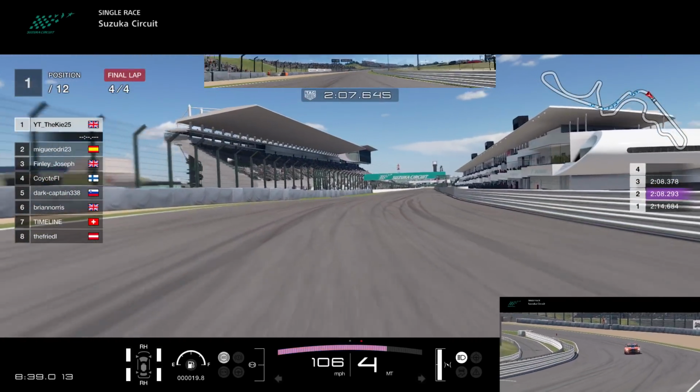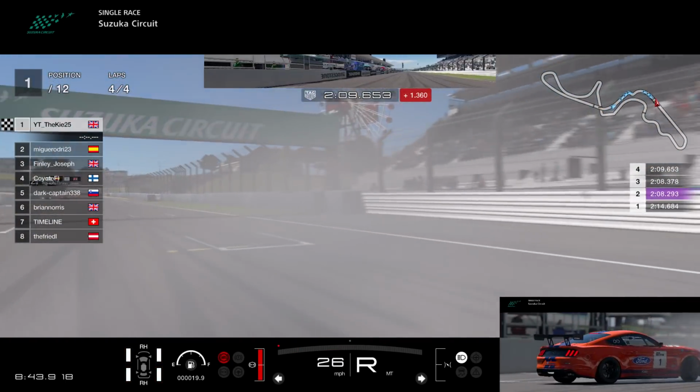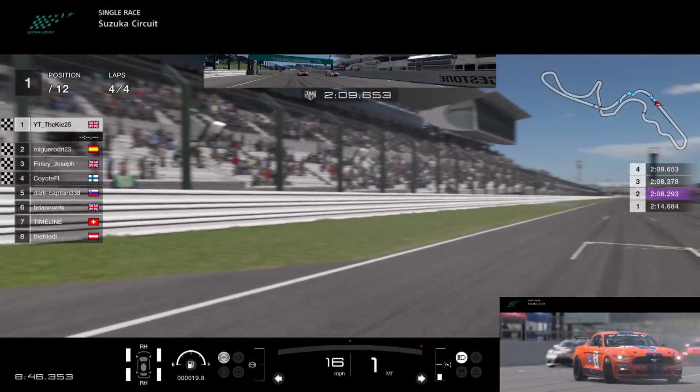Some really good racing there in all three of them races. So it was a stream I really enjoyed. A nice little handbrake at the end to celebrate the victory in the Mustang. We come away with 3 solid victories.